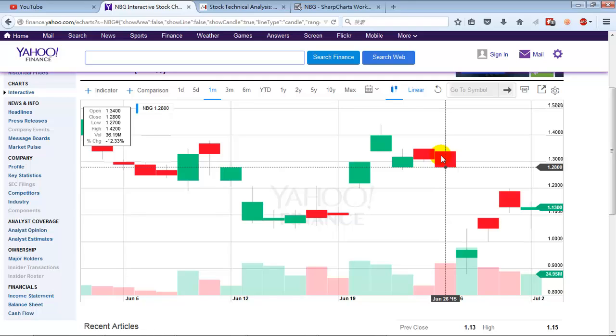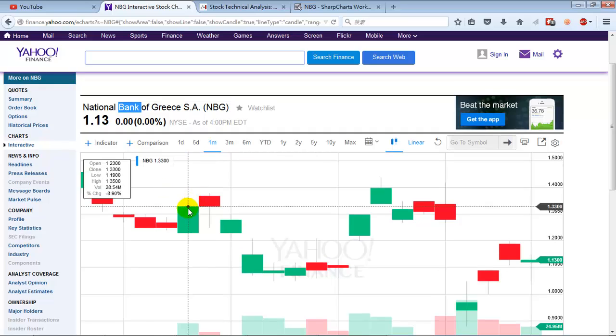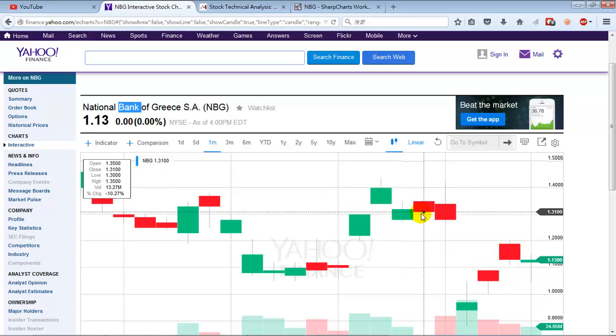So just based on this gap theory alone, this should fill. And if you look at the past, all of the area gaps in NBG have filled. You can take a look. Here's a gap. Did it fill? Yeah, it filled. Here's another gap. Did it fill? Yes, it filled. It filled on this day. Here's another gap. Did it fill? Yeah, it filled the next day. So this stock does conform to the laws of gap theory, and we can take advantage of that.